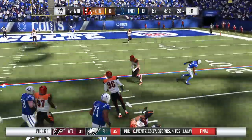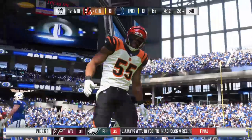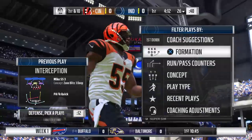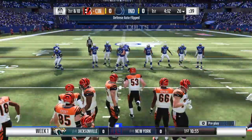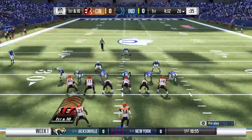Into heavy traffic, and it's intercepted. Picked off by the linebacker, Vontaze Burfict. Certainly not how they envisioned ending their opening drive here in the first quarter. Too many ones in this play. First quarter, first drive, first interception thrown. And that last one, that hurts.